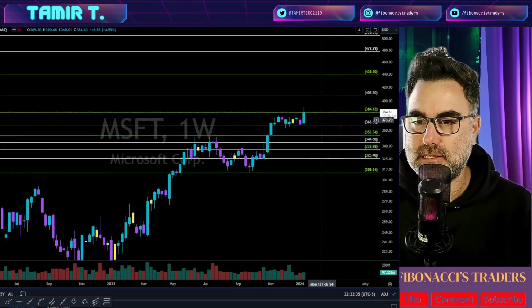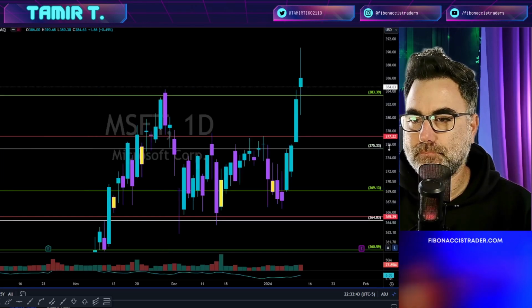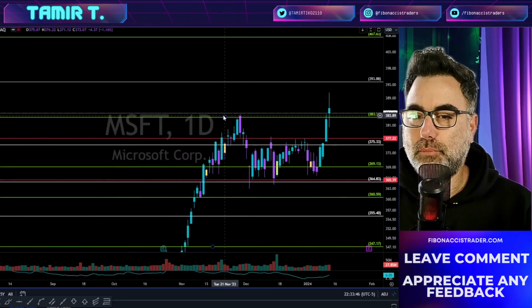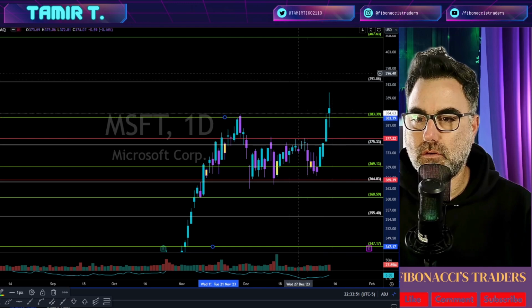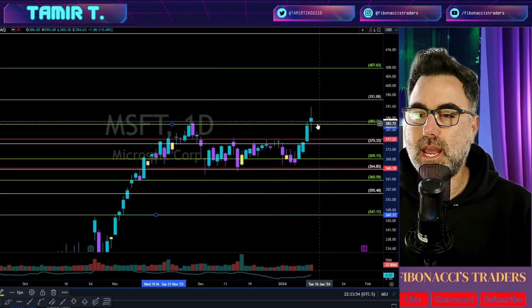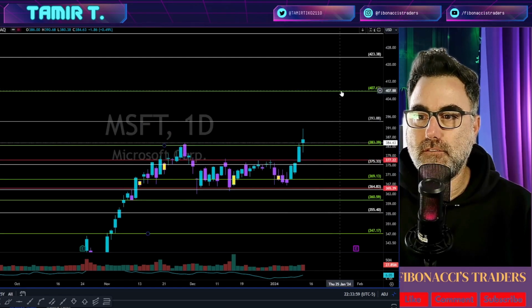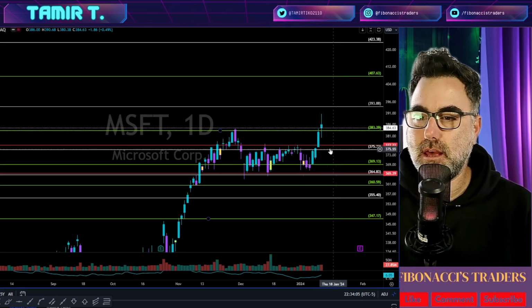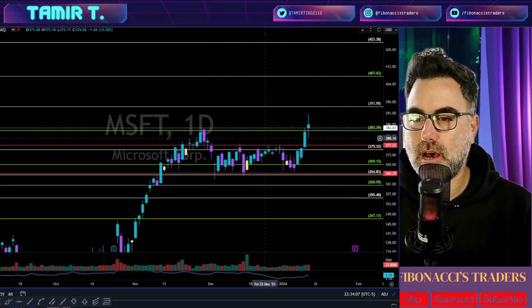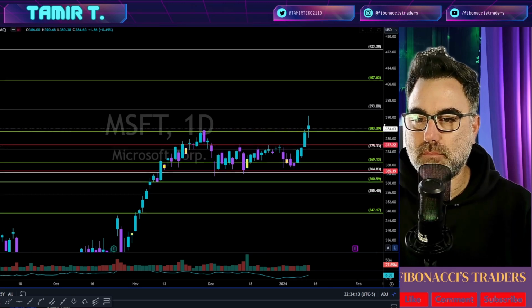Microsoft, last but not least, once again on the weekly, trying to break above the 385, failing to do so. This is how it looks on the daily. Broke above the 383 area. Now with a doji, this 384, 383 needs to hold the support. Then we will see 407, weekly close below the 383 and 376, 375. This area will become from tough resistance, it will become support.